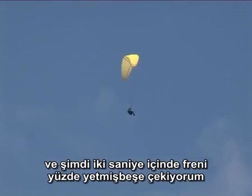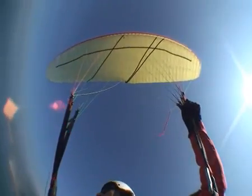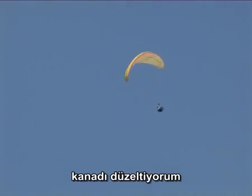Okay, and now in 2 seconds I will pull down at 75%. Okay, 1 and 2. Stop. And the glider doesn't have any spin tendency. That's perfect. I will stabilize the glider.